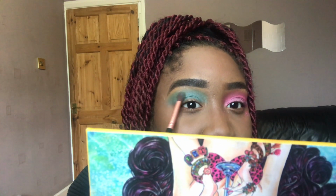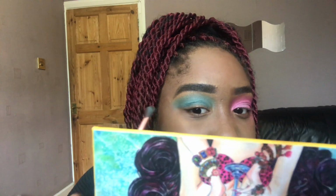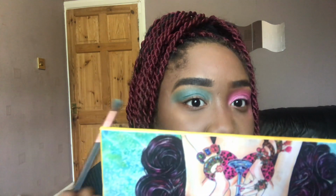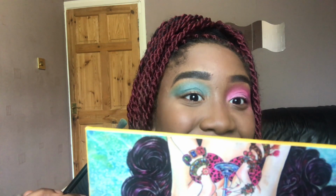It looks really turquoise on camera and more minty in person. I like both. I'm going to do the cut crease off camera and then be right back.